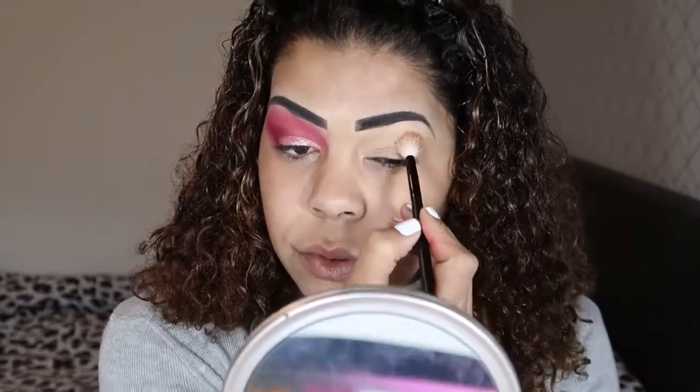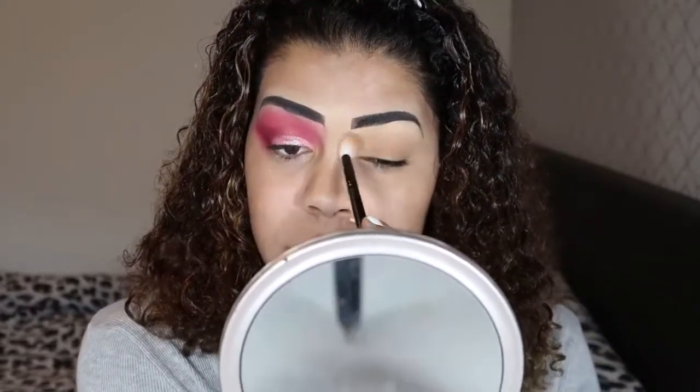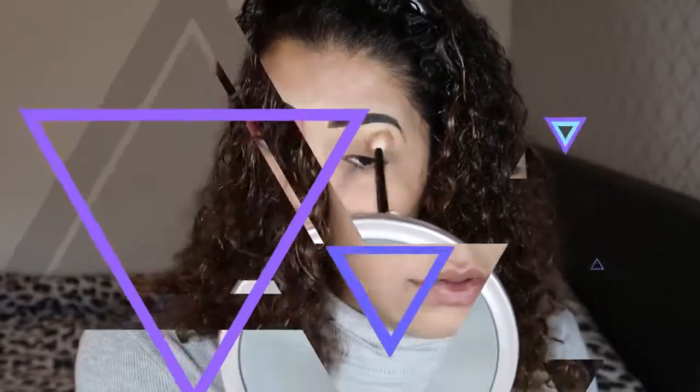So for my transition shade, I am going into Mila, and I'm going to place this all over my eye. And by the way guys, this palette almost has no fallout, so that's amazing. Like, only the shimmer falls out. And I'm also going to drag this all the way to the top.